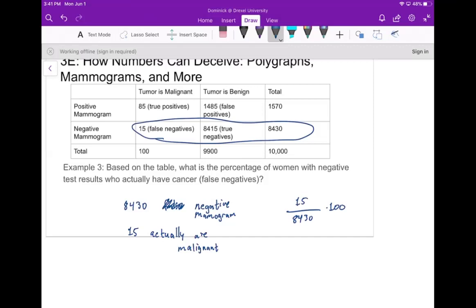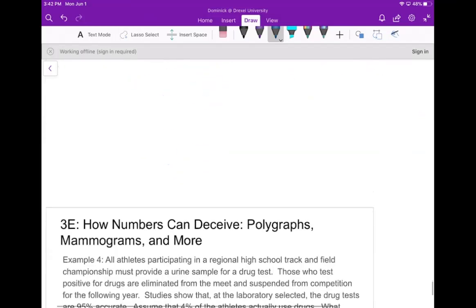And in fact, that chance is 0.1779%. Right? So it's not a great chance, but it's still a chance nonetheless. It's still a non-zero chance, right? So that's one thing to keep in mind.